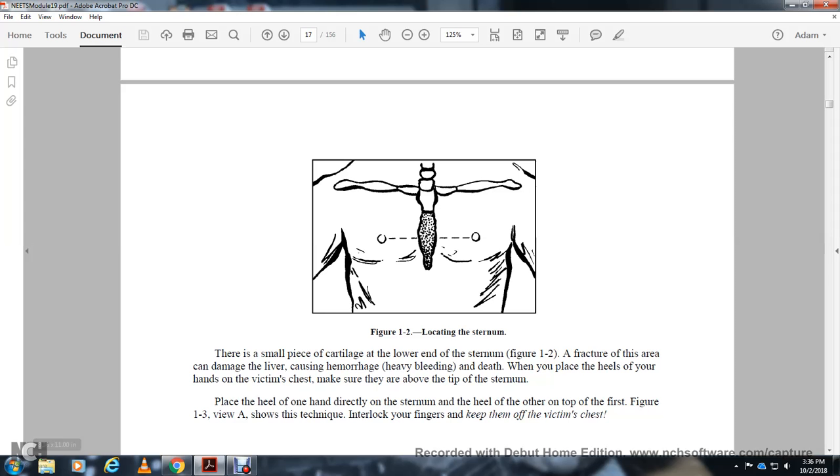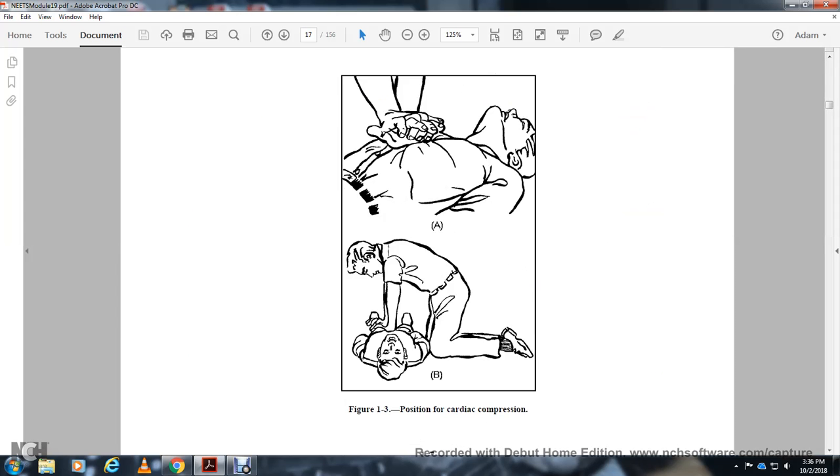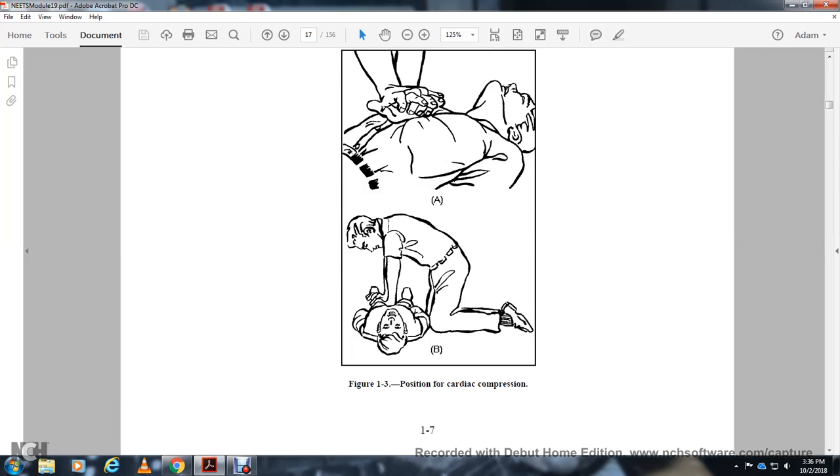As shown in figure 1-3, view A, use the technique of interlocking fingers, keeping the arm off the victim's chest. Position for the cardiac compression.